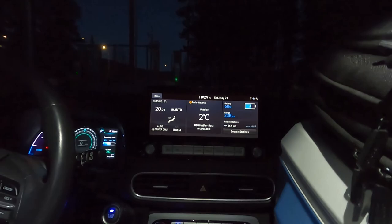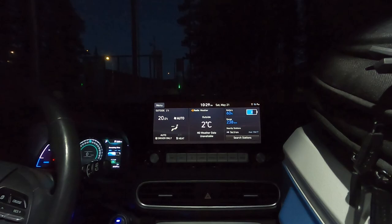Alright, so I am in, I'm ready to sleep. Let me show you the final preparations here. So I've kept the climate control at 20 degrees and it's on auto. That seems to be a comfortable temperature for me. And I have locked the doors, so the bears can't get in. All right, I'm gonna get some sleep and I'll see you tomorrow morning.